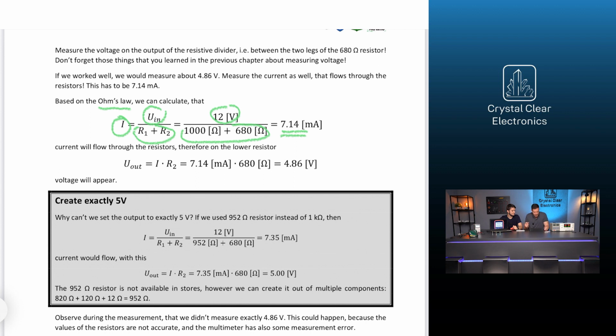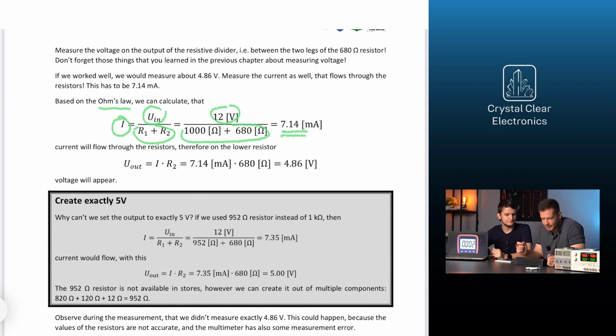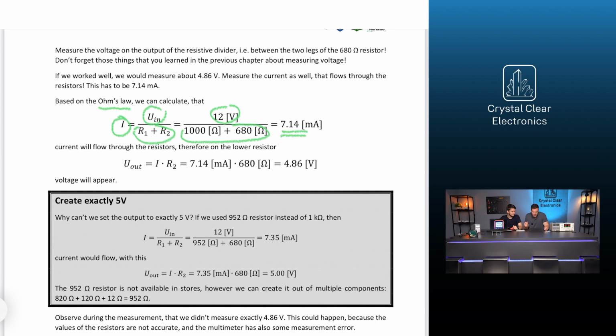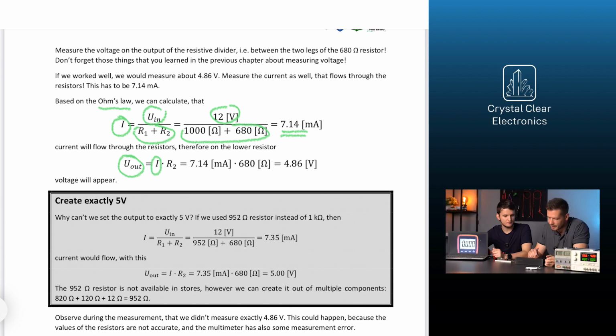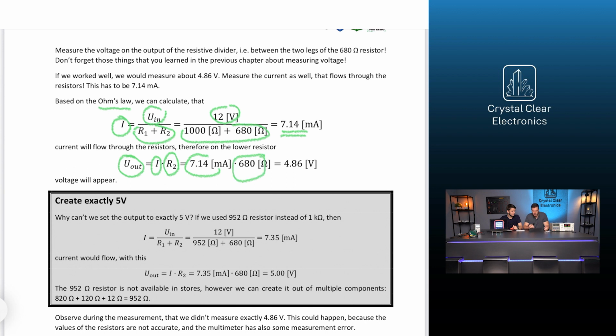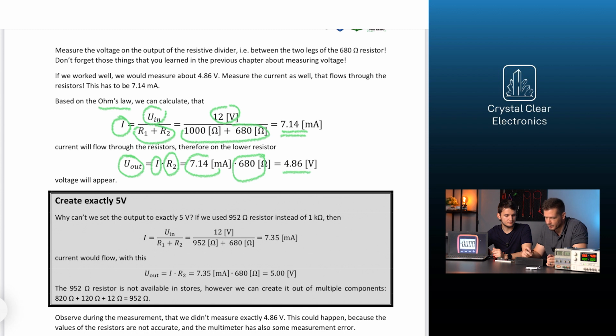This is a theoretical value, which is the current that will flow through both resistors. The voltage across resistor R2 can also be calculated using Ohm's law. Knowing the current, we can determine the output voltage: the current, which flows through both resistors, multiplied by the resistance value of R2, which is 7.14 milliamps, so just what we got, multiplied by 680 ohms, the value of the output resistor, we get 4.86 volts, which is the voltage that will appear on the output.